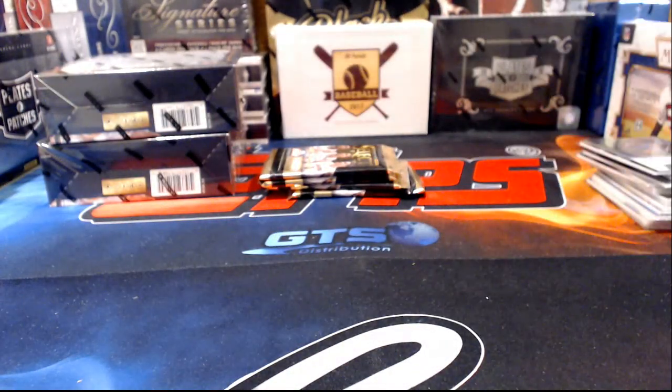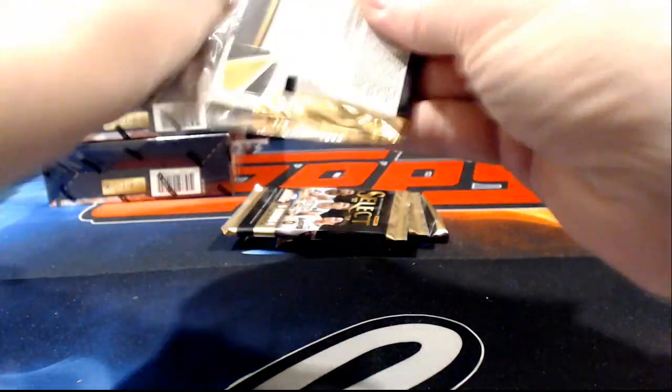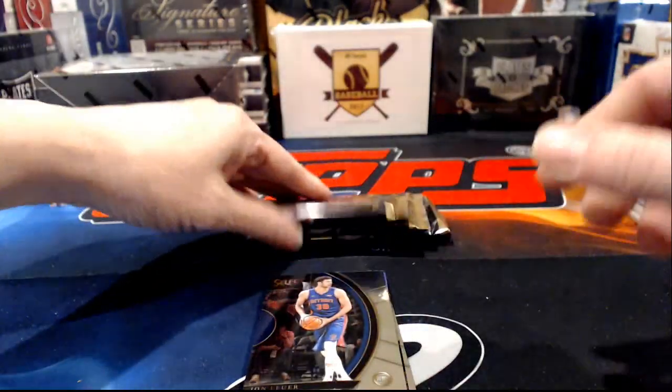Man, these are really, really bowing up. I know I said earlier they're definitely curving, bowing as they come out of the compression of the packs, but some of these are really going to town.